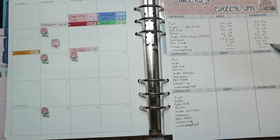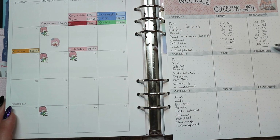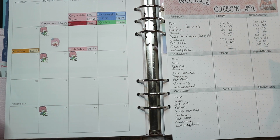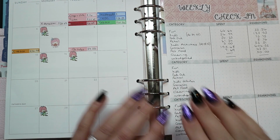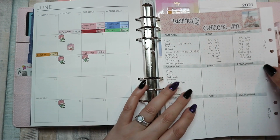So that's good. Cleaning, absolutely fine. I don't see me needing anything specific. I've got quite a big backlog, so I don't think we really need anything right now. So that's perfect. I'm just going to let that build up again, because what if next month I need to buy heaps of stuff? So I'm just letting it build up. And unbudgeted, very happy with unbudgeted. Very happy indeed.